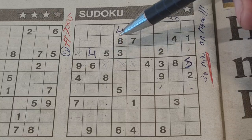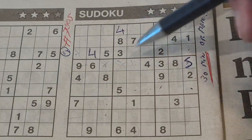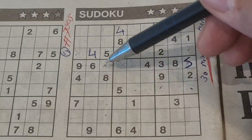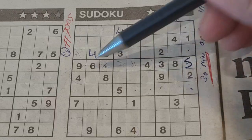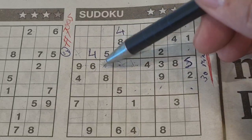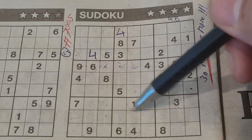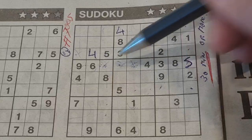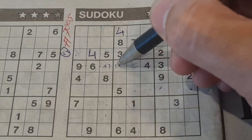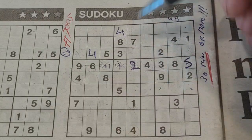One, two, seven, yeah. Three missing numbers in this row. Those missing numbers are one, two, seven. And look, we have one and seven in this column. So no one and seven in this box. One and seven go in those two boxes, disappear. So one digit left in this row for number two.